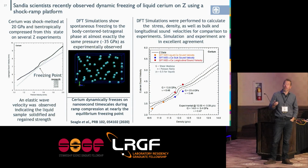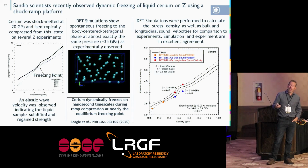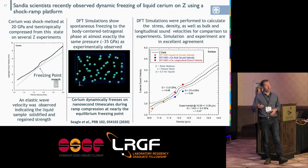So in this case, we took cerium, which is a metal that has a relatively low melt pressure, and we sent about a 20 kilobar or 20 GPa shock through the material. That was enough to dynamically melt it. And then we come back and ramp compress it and drove it back into the solid. And what we saw when we looked at the sound speed as a function of pressure effectively is that we would see this little kink here. And what that was indicating is that we were seeing an elastic behavior in that wave speed, which again is indicative of a solid. And so we were identifying that this material was dynamically melting and then refreezing as we recompressed it. And so we're continually evolving these platforms to access a wider range of phase space through pure ramp compression, through shock ramp compression, and shock compression.